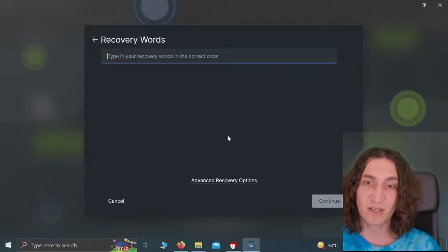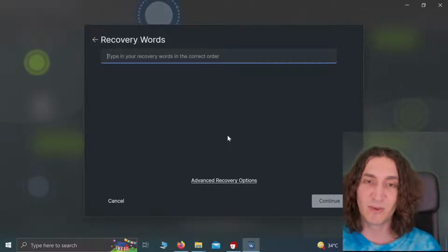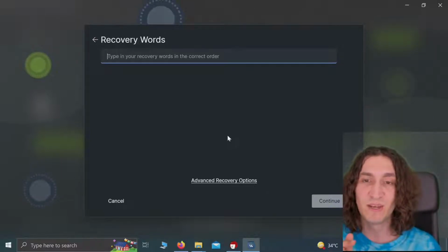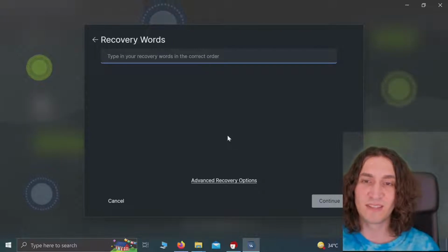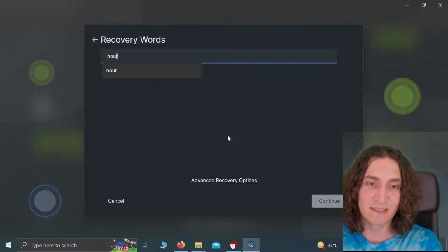Recovery words in the correct order. Of course, you're not allowed to see this because there is actual Bitcoin in this wallet, but I can show you the first word and you can try to guess the remaining 11. So the first word is hour.